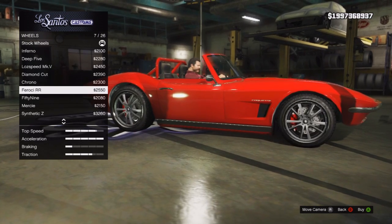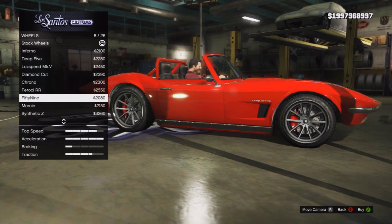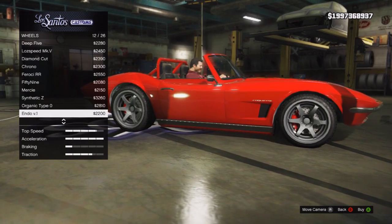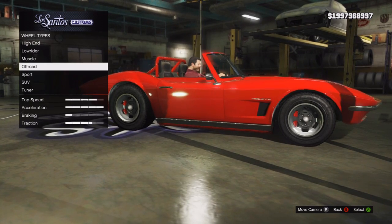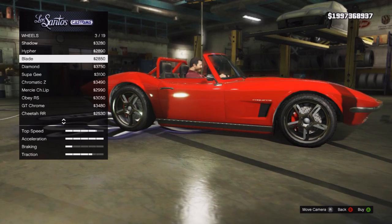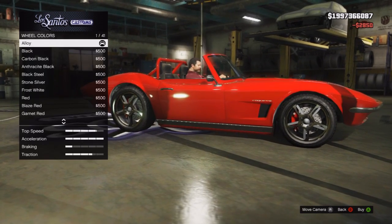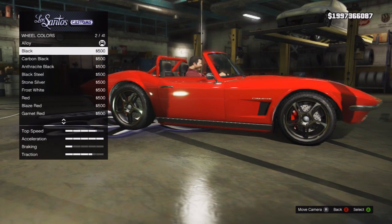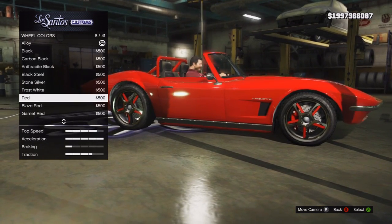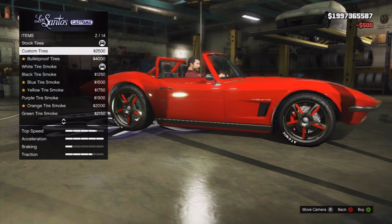You definitely want to be upgrading the wheels on this car because the standard wheels don't look very good. I don't think they match the whole styling of this car. As you can see, I'm going through these wheels trying to find a set which matches this car, and you will find it is quite difficult because most of the wheels don't go with the whole styling. But eventually I did find a set which did go with the car, and I think the Blaze wheels from the high-end vehicles go very nice with this car, especially if you change the wheel colour to red. So you've got that red stripe on the wheels which matches the paint job on this car.